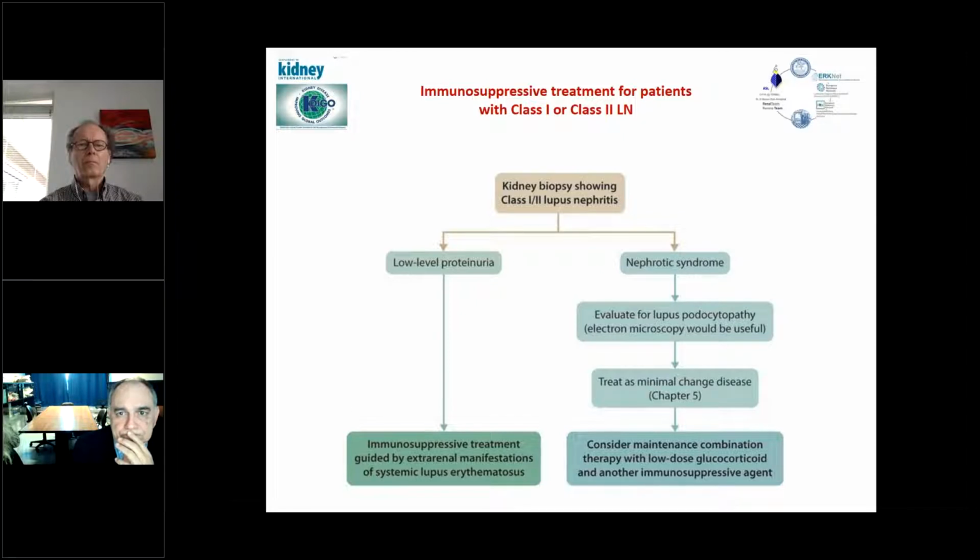What about the treatment of class 1 and class 2 lupus nephritis? Usually, class 1 and class 2 lupus nephritis doesn't need a special immunosuppression approach. Only if a nephrotic syndrome is present, which is almost an exceptional option, a podocytopathy could be supposed, and the treatment is usually limited to corticosteroids. The exception is patients with a relapsing course, who could need a combination of immunosuppressive drugs like mycophenolate first, and as second-line therapy, cyclophosphamide and rituximab.